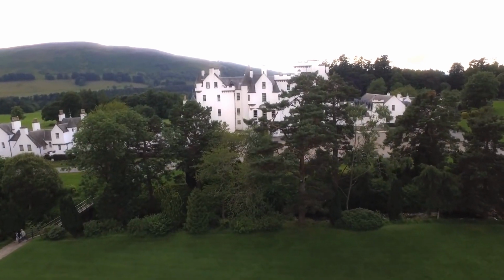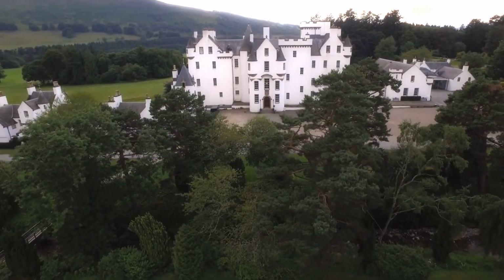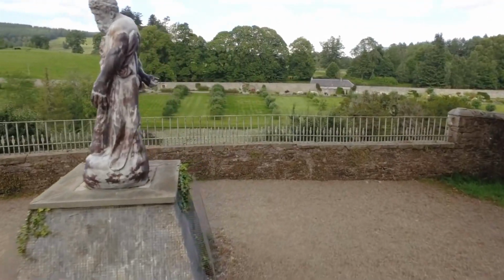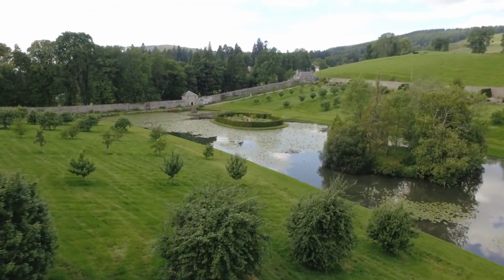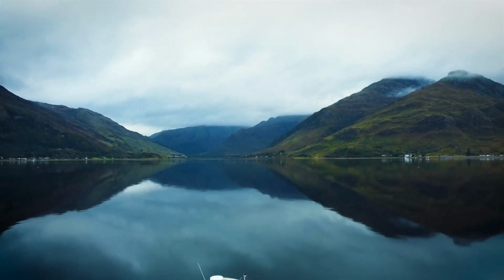Blair Castle is one of Scotland's most iconic and historically rich castles, nestled in the heart of the scenic Perthshire Highlands. With a history spanning over 750 years, this majestic fortress has stood as a witness to Scotland's turbulent history, family feuds, royal visits, and evolving architecture.